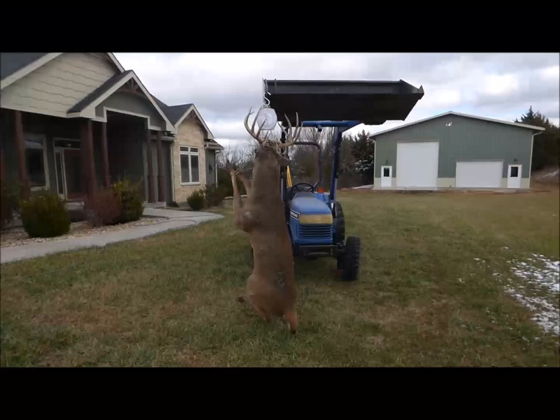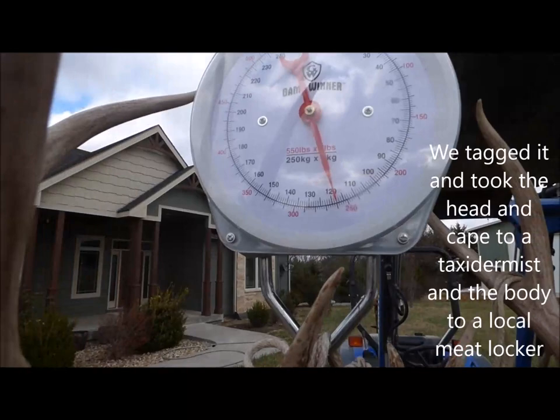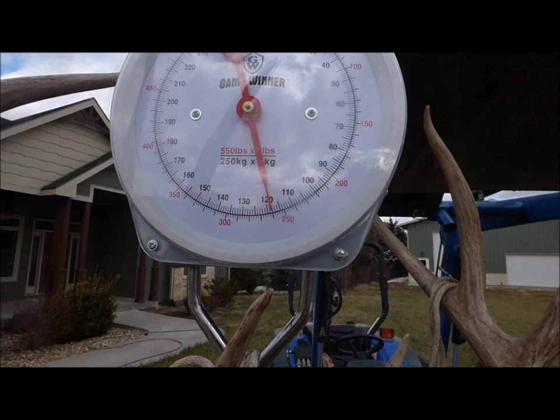All right, we've lifted him up with the loader so that he is not on the ground. And there you can see he's 260 pounds before field dressing.